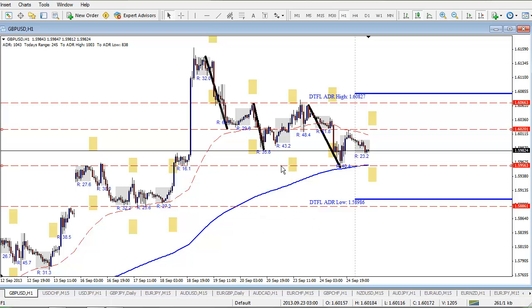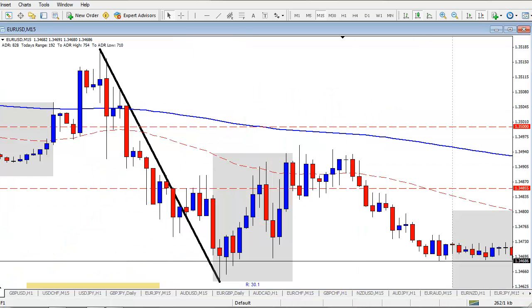It's a long ways away, but with the pound, I'm not really worried about the fact that these levels are spread out. That's kind of a good thing. I'd rather see bigger levels spread further out. That gives us more opportunity to take our 2-to-1 in between the levels, and it also means that we're trading off a little bit bigger manipulation points, which is always safer.